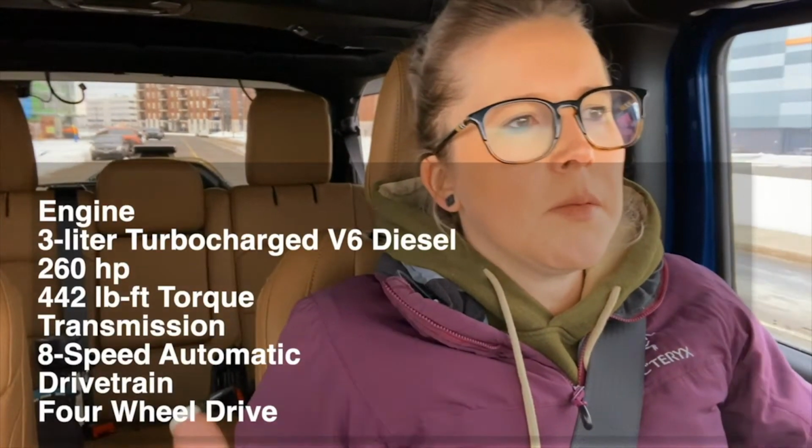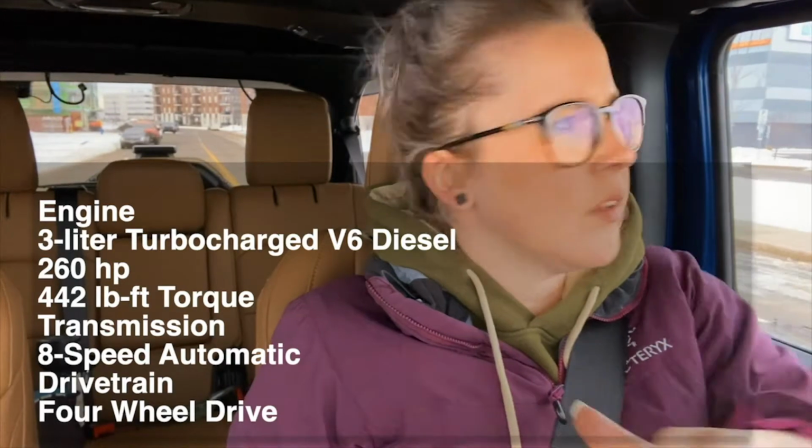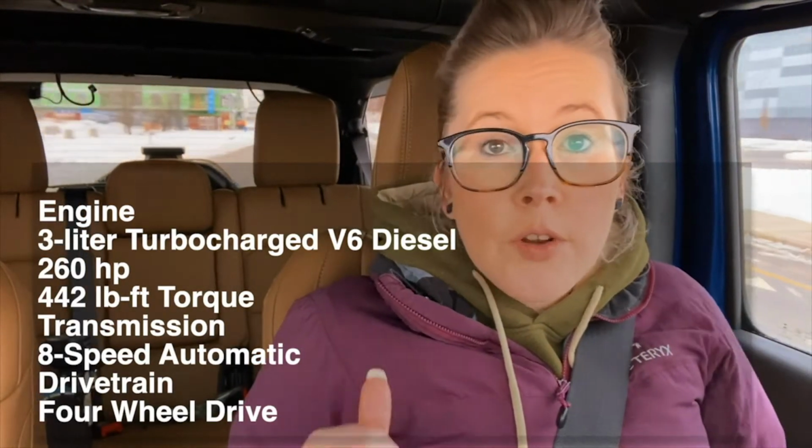So you've got about the same amount of horsepower, I think a little bit more. So I've got 260 horsepower and I have 442 pound-foot of torque. Now that's what makes the difference. So it still has an 8-speed transmission, but that torque makes this Wrangler actually have some life. So in the Gladiator, I would hit the throttle and want to accelerate and it would go at a turtle's pace, all this noise and stuff would happen, but the car wouldn't go anywhere.